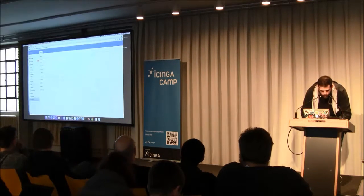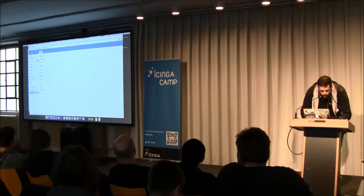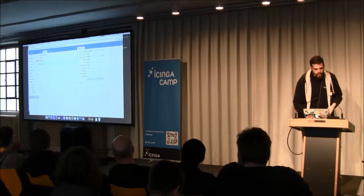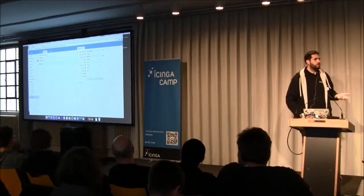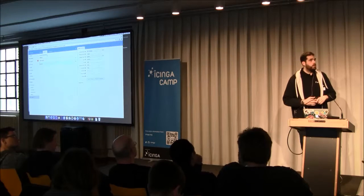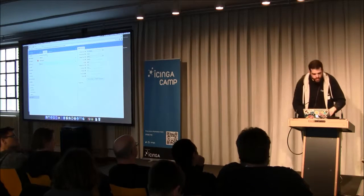Going back to the demo, you have system, you have configuration, sorry, application, and then you have these resources where you have your configured database backends, and you can add multiple resources to that system. But two Icinga masters? Two Icinga masters in one interface?